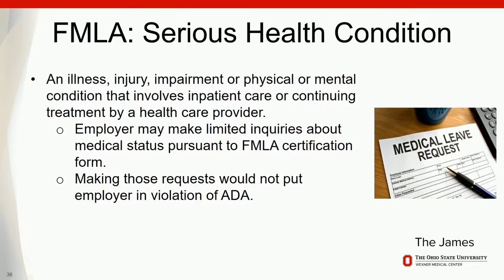Employers may make limited inquiries about your status to make sure you are eligible for FML. There are standardized FML certification forms, and employers can ask for clarity, some additional information on those forms at times. Making those inquiries is not violating the ADA's mandate against asking questions about disability. Clearly, you're already an employee. You initiate the family medical leave process, and so at that point, it's not an inquiry into disability.